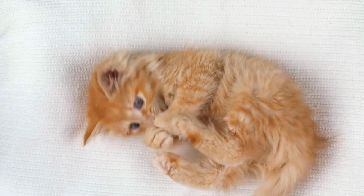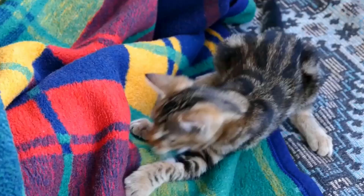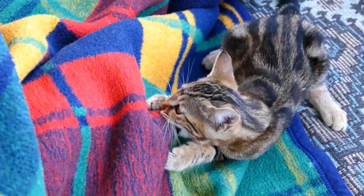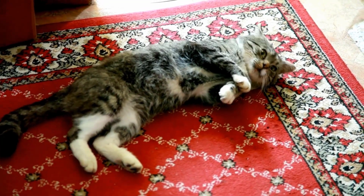Cats may roll on their backs when they are bored and looking for something to do. It is a way for them to get your attention and start playing. Rolling around helps them release extra energy and stay entertained.